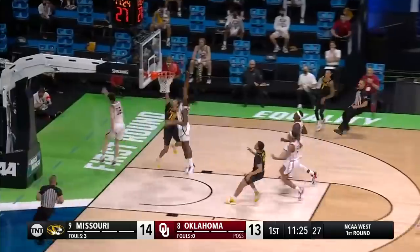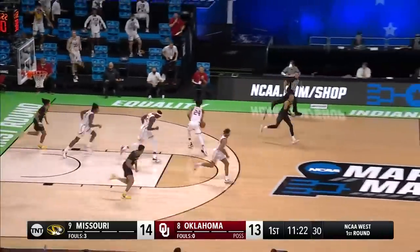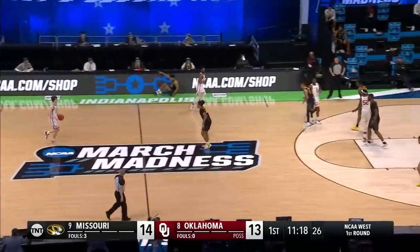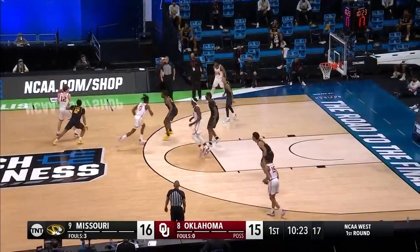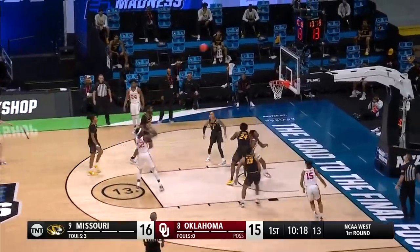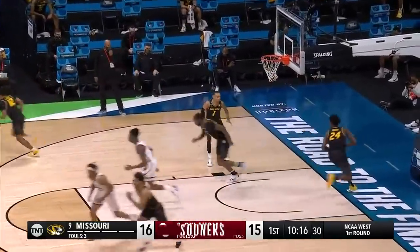Missouri forces the turnover. Drew Smith has it blocked from behind. Walker came over and swatted it from the backside. But you know, a lot of times, obtained possession. As we near the halfway point of this first half, Queth 16 feet away, banked it home. Little kiss off the glass.